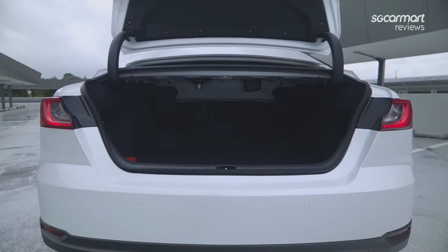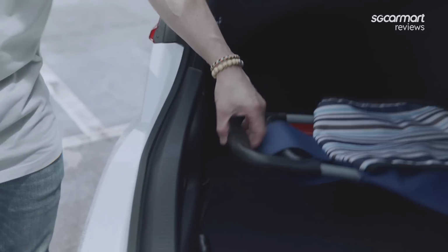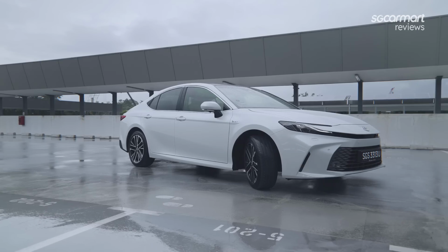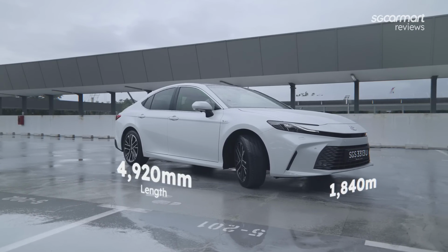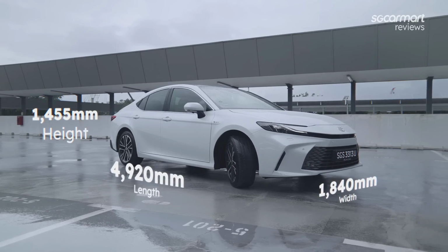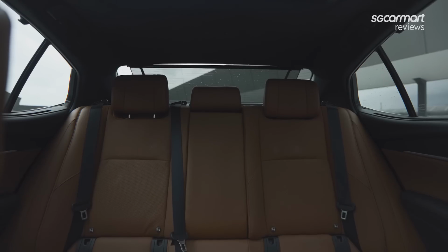Open this up and you'll be faced with 500 litres worth of hauling capacity. You'll pass the anti-trolleys length test, luggage test, and then some. Measuring in at 4,920mm long, 1,840mm wide, and 1,455mm tall, the Toyota Camry Hybrid manages to offer ample space for 3 occupants in the back.